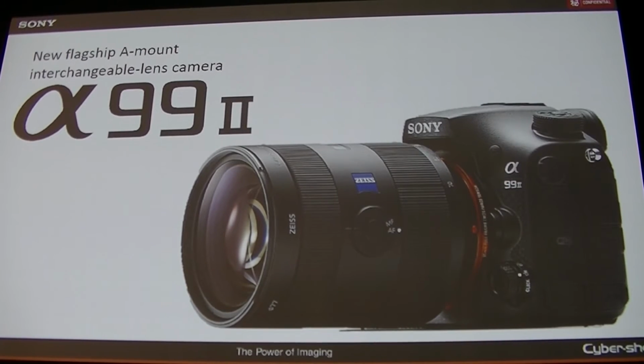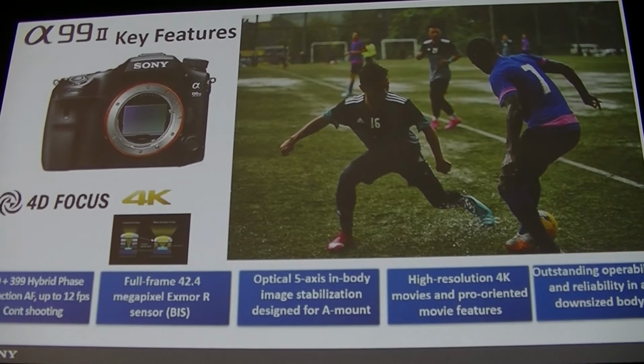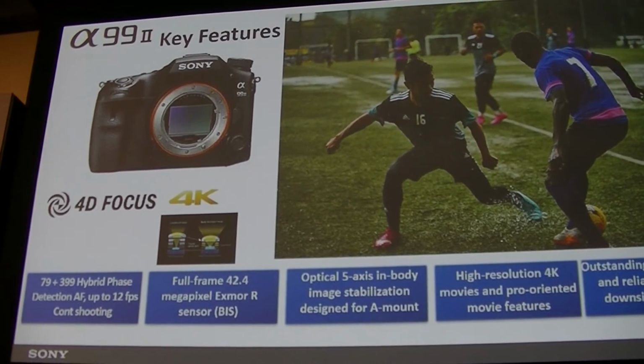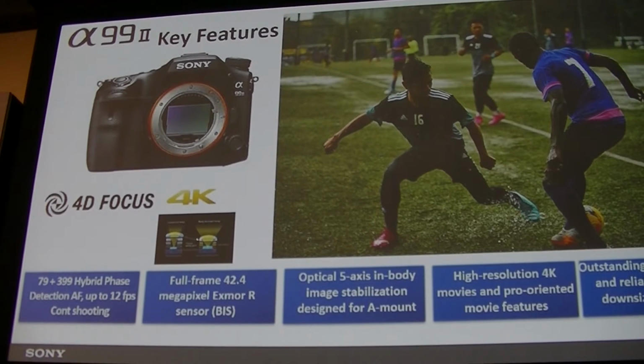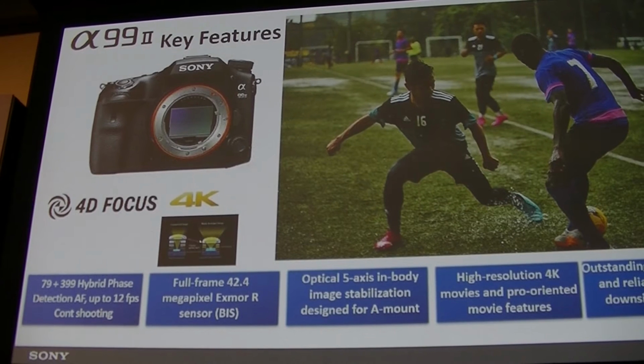So here are the features of this camera. As you can see, this camera is unique. Why? Because it has 79 plus 399 points. It's the 7R Mark II and the translucent mirror technology combined together.